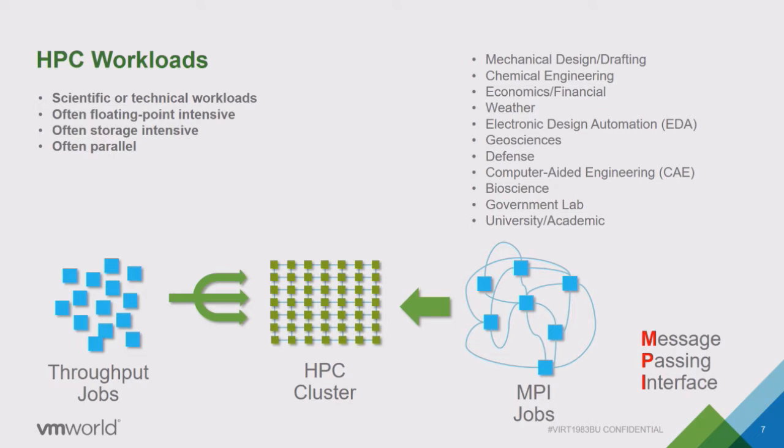Okay, so just really briefly, what do I mean when I say HPC? High-performance computing workloads, as I said, are technical workloads: science, engineering, research, finance. They are often extremely floating point intensive. They're often very parallel and very, very data intensive. You can see on the right-hand side a list of the common areas where you would find these kinds of applications. Many of the VMware customers actually have a significant amount of high-performance computing workload. Again, it's usually bare metal and completely separate from their VMware infrastructure.